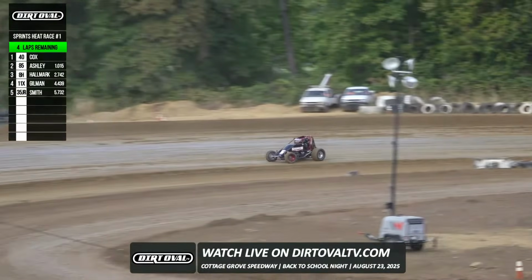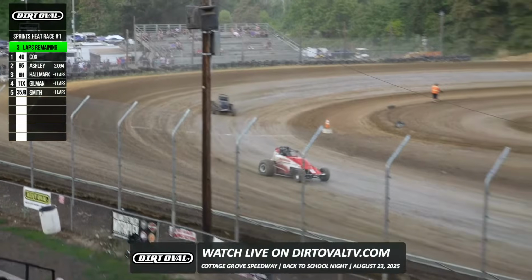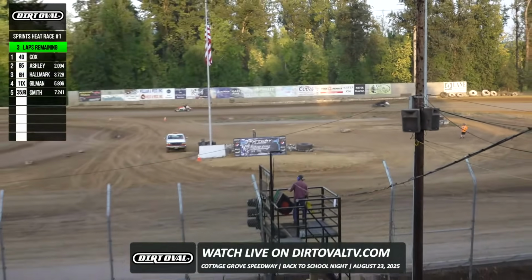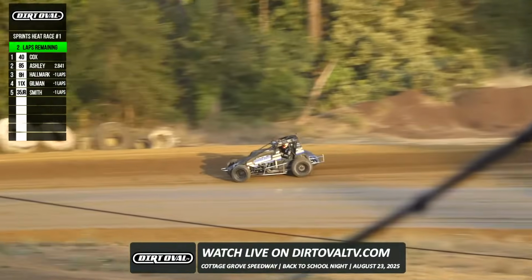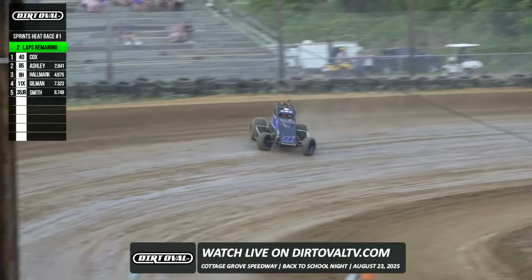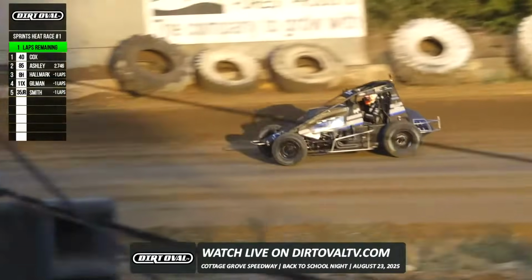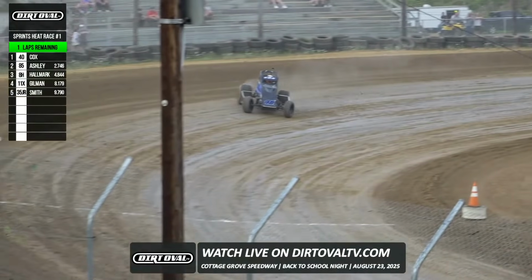It's going to be 6 laps complete, 3 laps remaining for Kinzer Cox. Just beautifully working the top side of the racetrack is Kinzer Cox. It's going to be 2 laps remaining this time around. White flag coming out this time for Kinzer Cox. 1 more trip around the Speedway. Everyone pretty strung out right now. Into 3 and out of turn number 4.